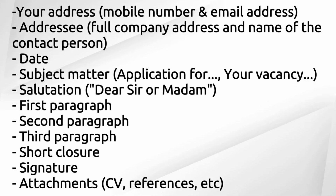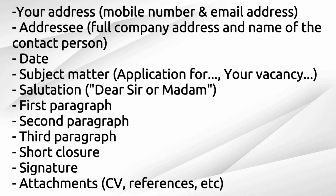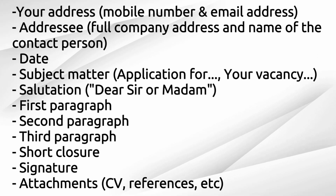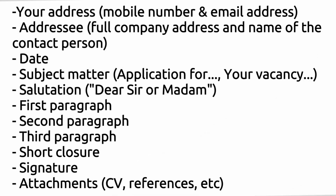And then comes the salutation. So take your time to research the name of your contact person, and if you cannot find out, just address them as dear sir or madam, or to whom it may concern. That should suffice. And then comes the first paragraph, second paragraph, third paragraph, and then comes the short closure of information. And then finally, you have to sign the document. So that's where you insert your signature. And in the end, you will show what are the attachments that will follow this cover letter. You need to itemize which attachments are sent with the application, like CV, references, and so on.